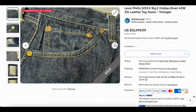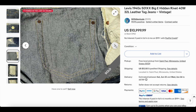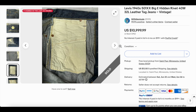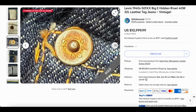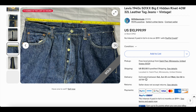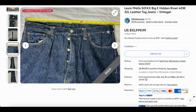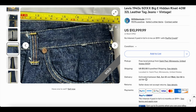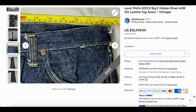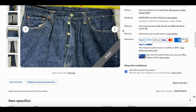Absolutely beautiful pair right here. Look at all these details. Incredible. Again, a pretty big size for this time period. You don't find them in size 40 very often from this era. So, absolute stunner right here. Absolute stunner. Let's see. It actually measures 40, just about. It's a little bit shy of 40 in terms of the inches on the waist. It's more like 37 or so, the way it appears here. But still, incredible pair. Good size. Probably still has a little bit more to shrink.